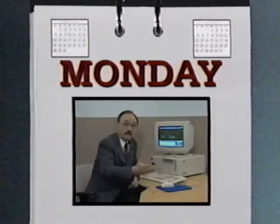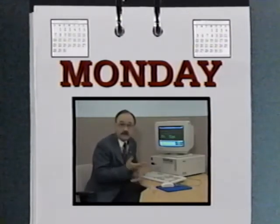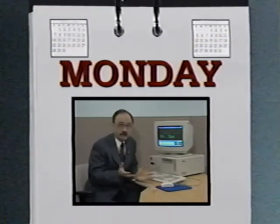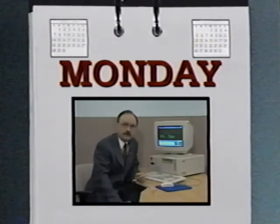So, now you're back at work and you find this sitting on your desk. A device that combines the functions of your old tap terminal with the power of a personal computer. So, how are you going to learn how to use it?